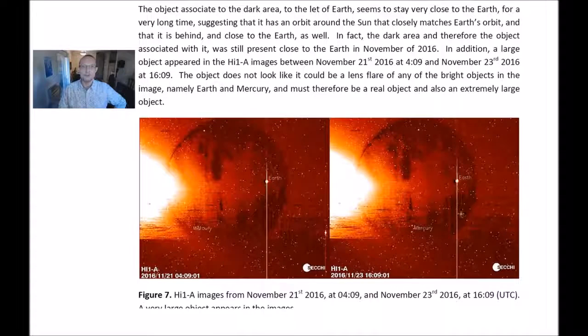The object associated to the dark area to the left of Earth seems to stay very close to the Earth for a very long time, suggesting that it has an orbit around the sun that closely matches Earth's orbit, and that it is behind and close to the Earth as well.